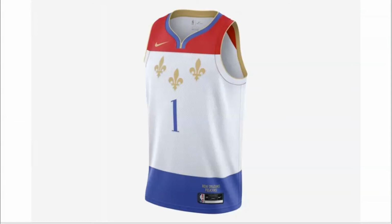I think maybe they could have done a better job if they had the fleur-de-lis going down the side of the jersey, like we've seen other teams do with different colors and whatnot. But if they did that, they'd have to put something else across the chest, because without it, it would just be plain. I mean, they could just put New Orleans or something across it. Yeah, they could do that.